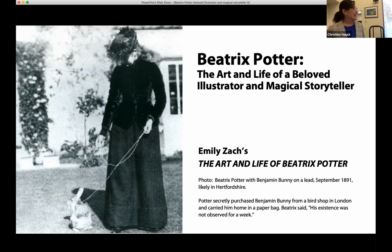So today our topic is Beatrix Potter. Her full name was actually Helen Beatrix Potter, but she went by Beatrix, or affectionately Beatrice. We're focusing on the art and life of a beloved illustrator and magical storyteller. In the lecture, I'll be drawing on a book by Emily Zaks called The Art and Life of Beatrix Potter, a really comprehensive look at Beatrix. It has a lot of guest writers, and I'm going to be quoting from them about her life and work. The photo on the left here is Beatrix at the age of 25.